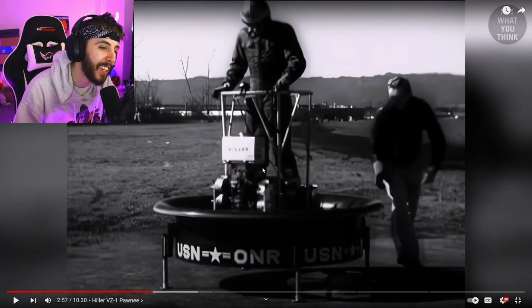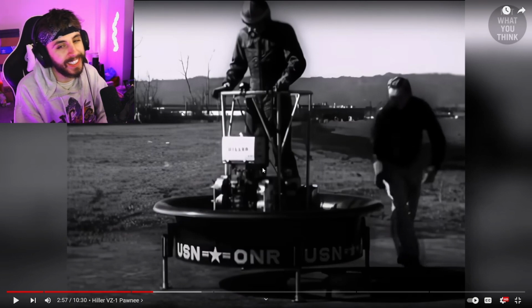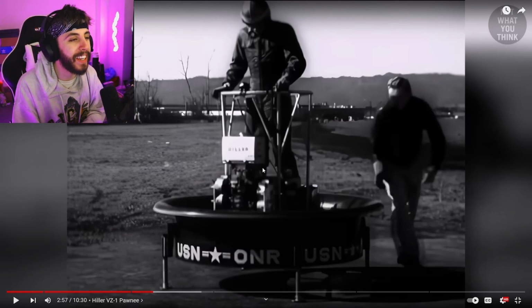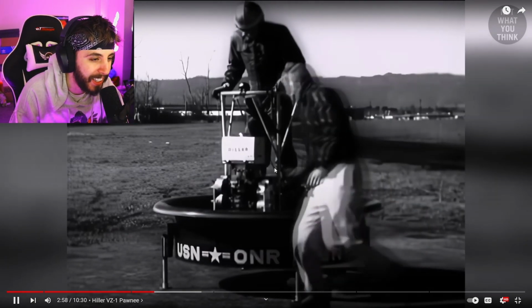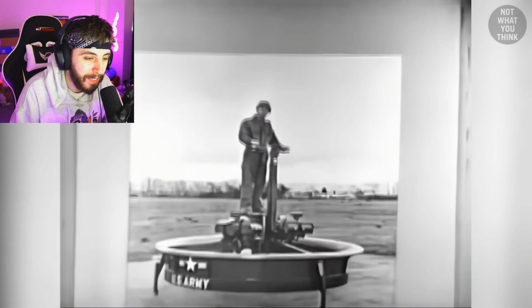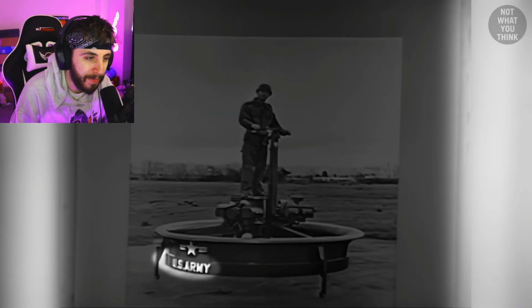Look, it doesn't look like a good idea, man, because it's going to be wobbling, you're going to be shooting, they're going to be shooting at you, they're probably going to shoot you down instantly, let's be honest. Some prototypes were marked as US Navy and some as US Army.